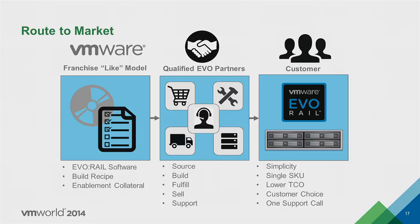So when it comes to procuring these types of devices, you don't need to buy multiple components because all of the licenses, for instance, are included. And that also includes support, by the way. All the support will go through the OEM vendor, and they will do support for both the hardware components and the software components.